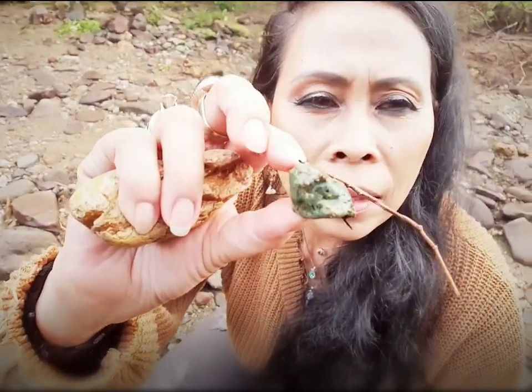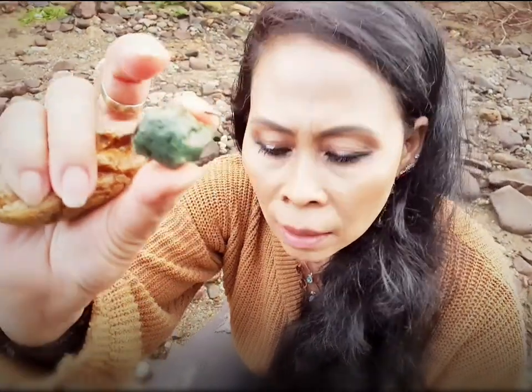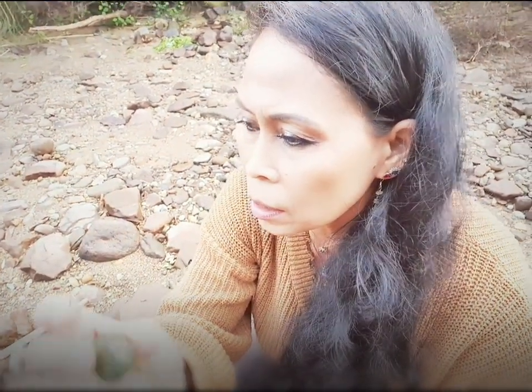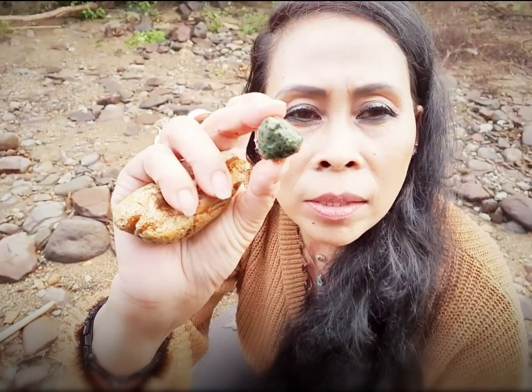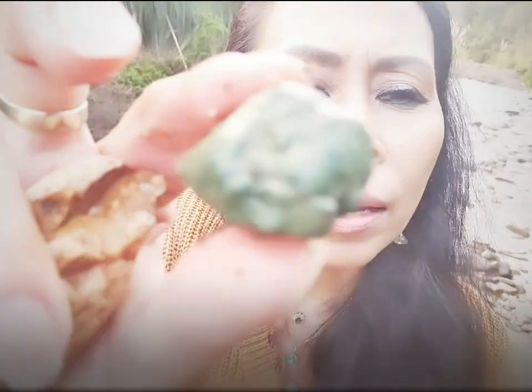I got this green stone. See, it's green. Yeah, there's a lot of that here, but I like these rocks, colored rocks or something like that. So anyway, that's why I'm over here. Let's see. It's level 3 today. I'm gonna take this with me. Greenstone.